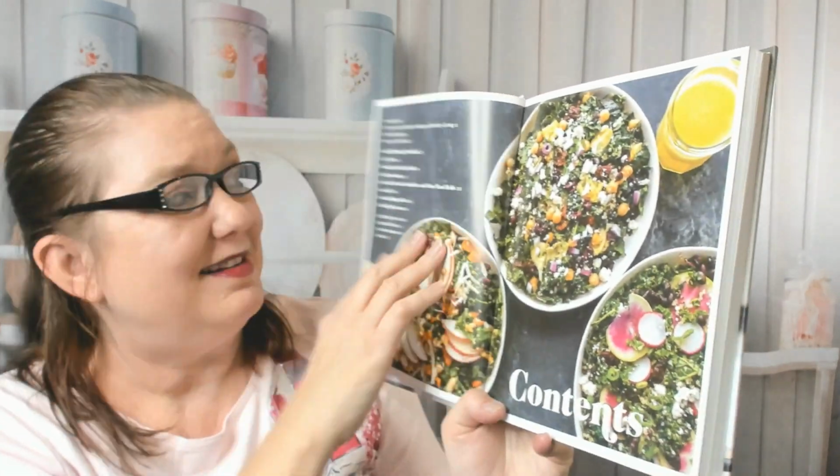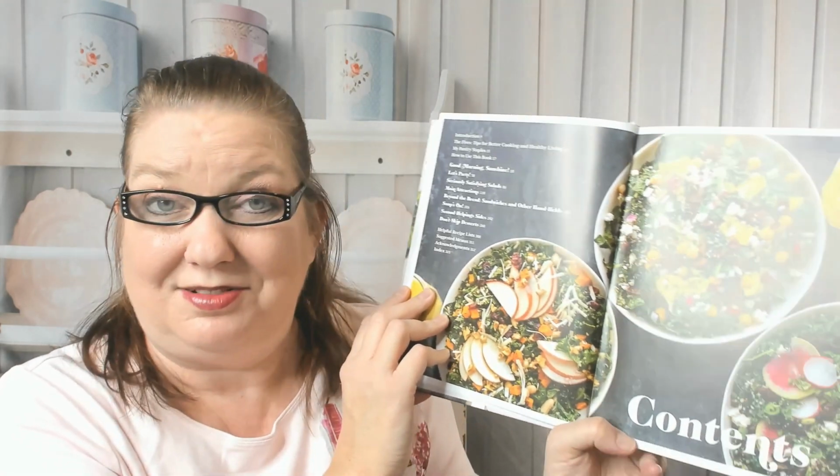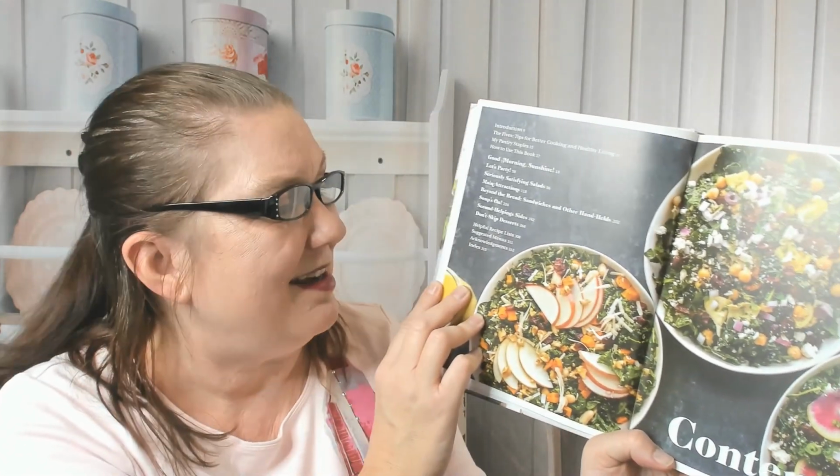The table of contents is: Good Morning Sunshine, Let's Party. Ooh, I like that one. Seriously Satisfying Salads, Main Attractions, Beyond the Bread: Sandwiches and Other Handhelds, Soups On, Second Helping Sides, and Don't Skip Desserts. Introduction. She says, my love affair with food began with a bowl of sweetened whipped cream. Nice.